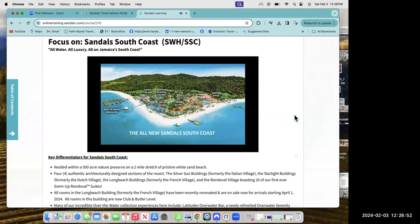In front of the French Village, jutting out from the beach, are the 12 over-the-water bungalows, which do not require a boat for access. Each of them comes with a private beach cabana, a feature that is unique to Sandals South Coast. Next to the bungalows on the water is Latitudes, an overwater bar. And then as we continue down the beach, right past its curve, you see the over-the-water wedding chapel. It's this curve in the beach that allows guests to enjoy a magnificent sunrise and sunset each day, and is yet another unique feature of this outstanding resort.